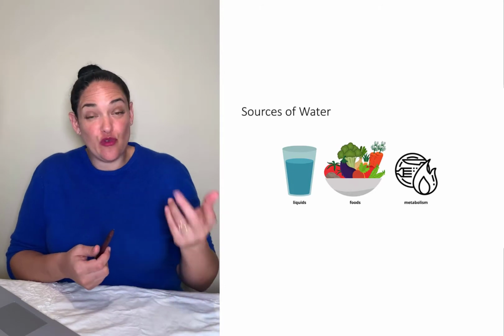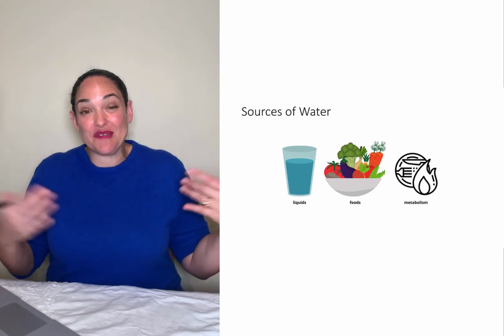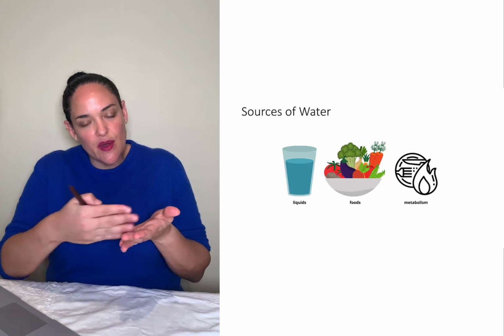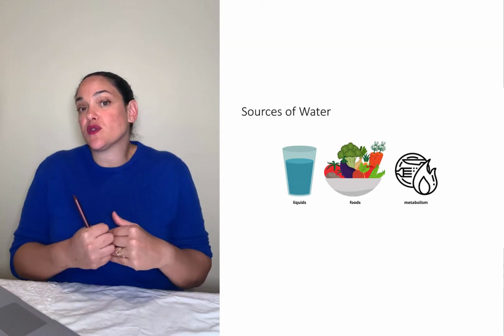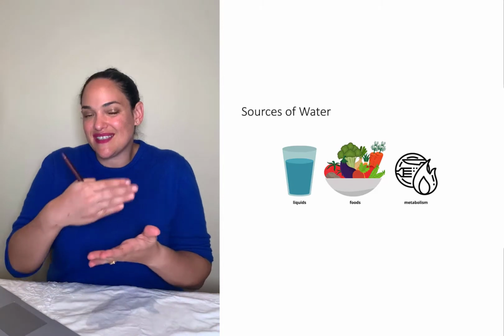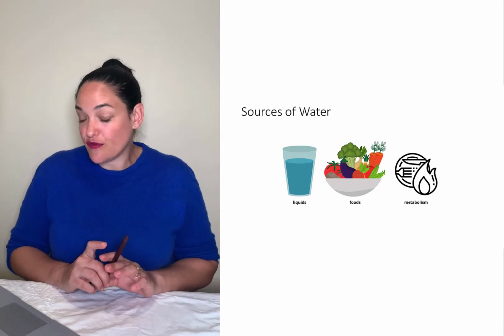Also, foods are high in water, some more than others. The obvious example is a watermelon, which even has water in the name. But even think about slicing into a tomato and all the water that's coming out of there. Both plants and animal products are going to be a source of water because they're made up of cells, and cells are primarily stocked with water. So we get some of the water when we eat these cellular foods.